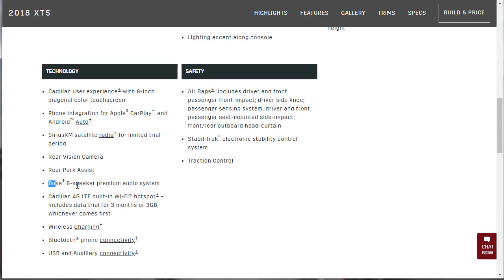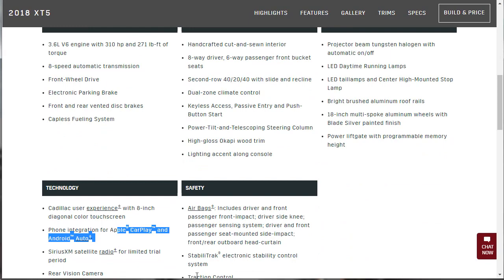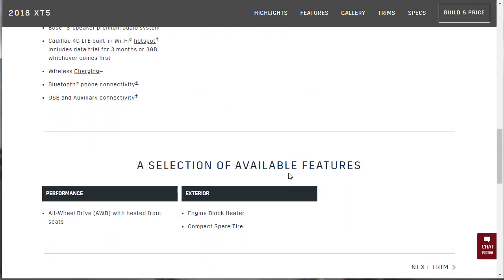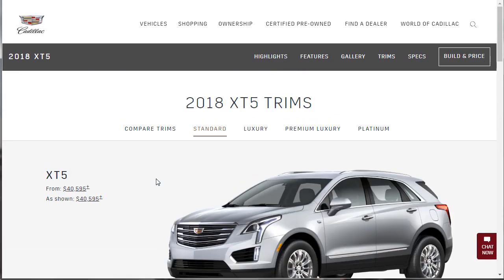Technology, you got that Bose. You got the wireless charging. Even base model, Apple CarPlay. Even base model, you're looking pretty sporty. That's the takeaway real quick. You got the Stabilitrack. You got all the airbag stuff. What's the available features? Just throw the all-wheel drive and you're ready to go, right? All-wheel drive, you're ready to go.